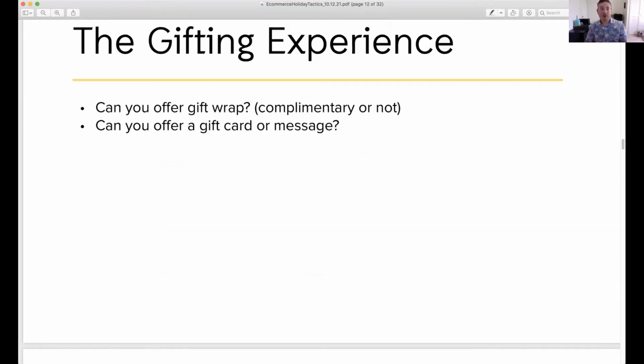If you can offer gift wrap, whether you're charging for it or not, that's always something that's requested, and it's just a question of bandwidth of actually being able to wrap packages before they go out and how much of a fulfillment bottleneck that is.